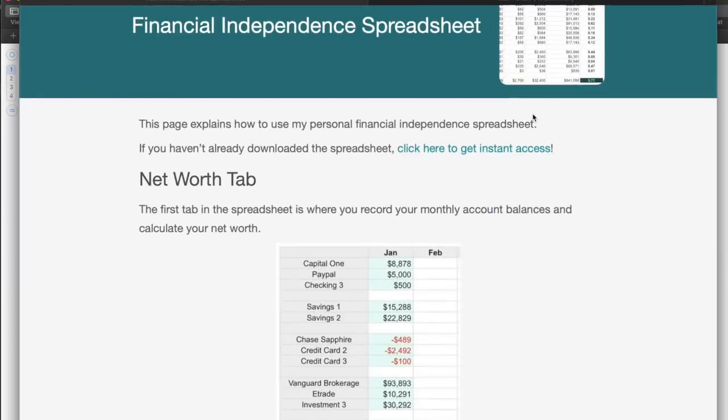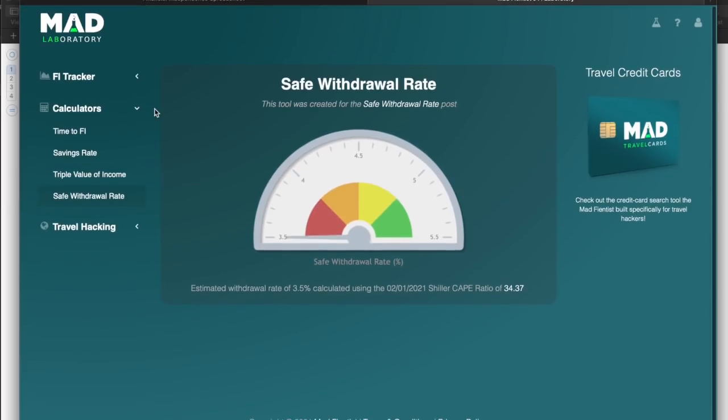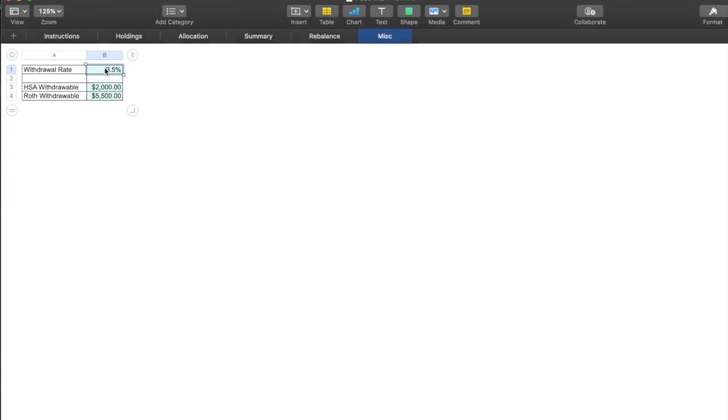And if you're signed up to the Mad Fientist Laboratory, then you could go to calculators and safe withdrawal rate, and you can see that it says that 3.5% is the estimated withdrawal rate based on the current Shiller CAPE ratio of 34.37. So you can see it's all the way down here because valuations are quite high now. So this is just an estimate, so definitely take these numbers with a grain of salt, but it gives you a good indication of what could be a good safe withdrawal rate based on the current market scenario. So I just put 3.5% in here, and these other pieces of information are carried over from the old PHI spreadsheet, and it's just stuff that I wanted to keep track of.